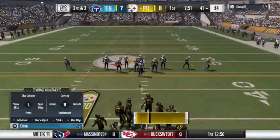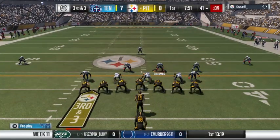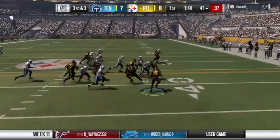Incomplete pass on second down. Let's see what the offense draws up here on third. They'll come out in the pistol. They'll try and run for it with Bell.